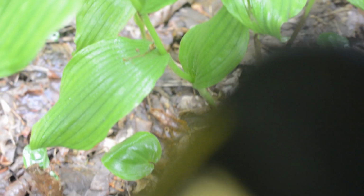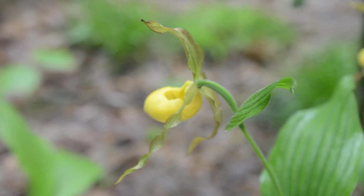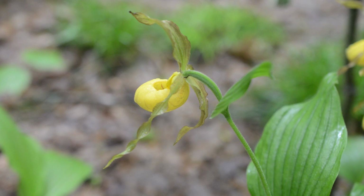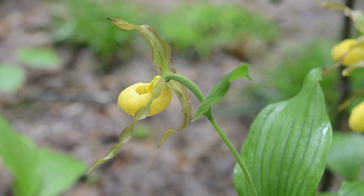Super leafy, unlike Cypripedium acaule, the pink lady slipper. Just got the two basal leaves down there, and there's one vegetative. Beautiful plant. Happy we got to see it. I was expecting to maybe run into it today, but nice to actually get a little bit more of a lighthearted, silly video about it. Take it easy. Well, we're gonna spend some time here today.